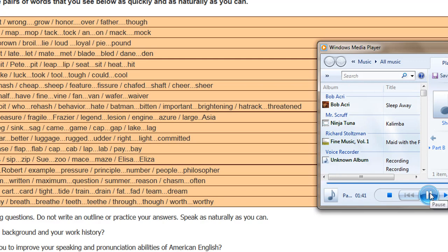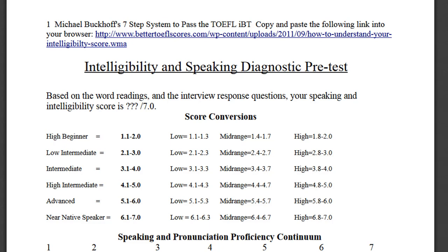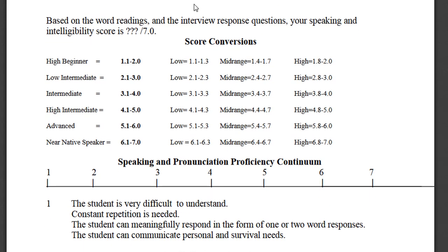Get the necessary steps taken care of so I can transfer my nursing license over. Right. So if you need English for nursing, you're going to need a very high level of English abilities, but I don't have to tell you that. I'm sure you already know that. Okay, let's take a look at your intelligibility.